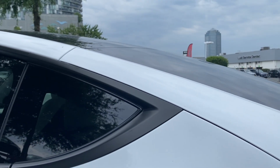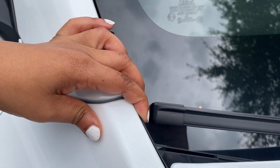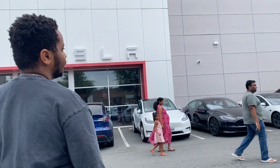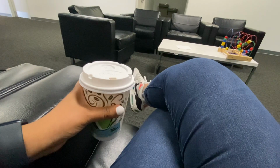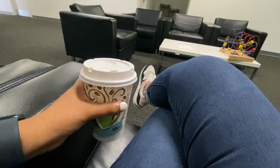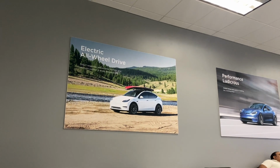A couple weeks after I had gotten the car, there were some issues with misalignments in the trunk that was causing water to leak into my trunk when it was raining. So I of course had to go back and get that fixed, which took quite a long time. I would say we were there for maybe an hour to 2 hours, just waiting for them to check out the car and fix whatever misalignment there was.